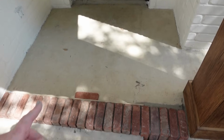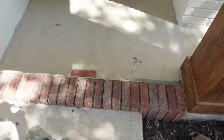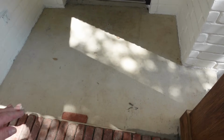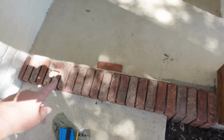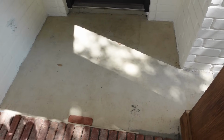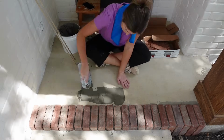So now, instead of going vertical like this, the rest of the way I'm gonna have them run horizontal, and this will be just like a border like this. And so hopefully this section here will go quicker.